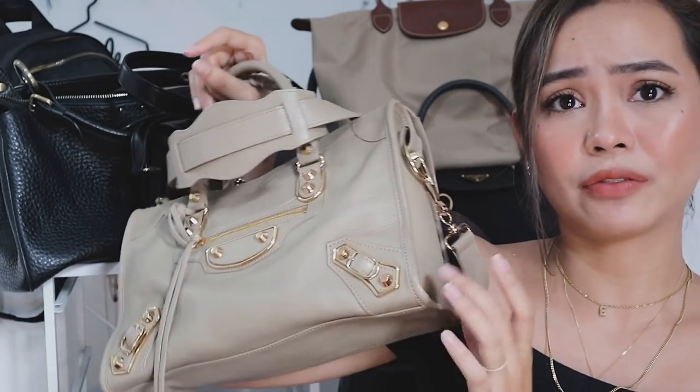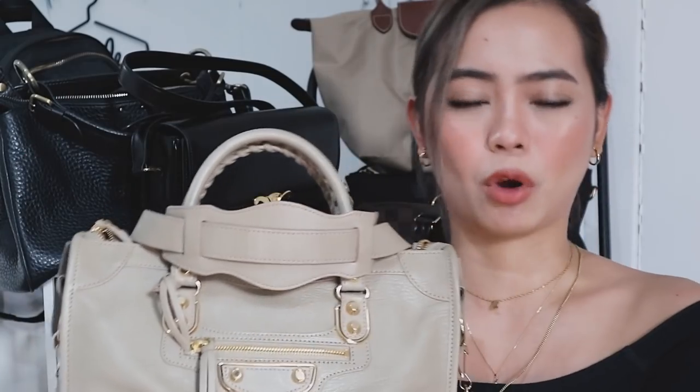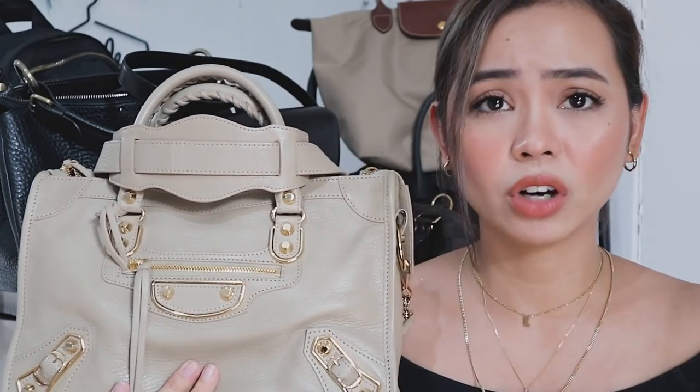There were just a few scruffs here on the edge. There was really nothing wrong with the bag. It just really needed a little bit of cleaning and repairing. But apart from that, it was in good condition. So this is in excellent condition.